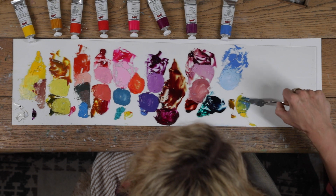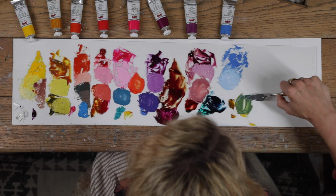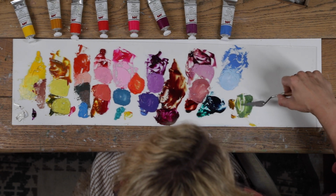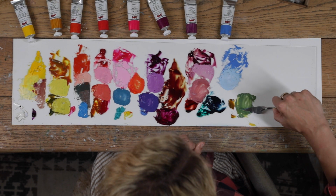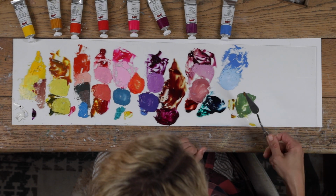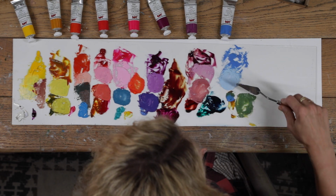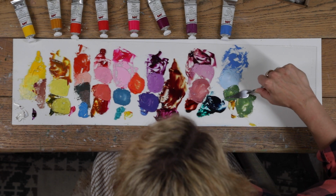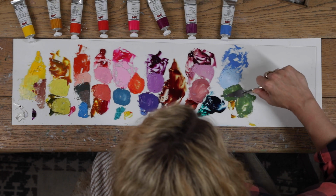So the first green with the yellow Benzi. Ooh, okay, lovely opaque, warm green there. Almost evokes the image of summer forest walks, that kind of dappled green. It's lovely and deep. And then with the gamboge to compare, a bit more translucency. Just a little bit richer, a little bit more translucent. Not much in it actually.